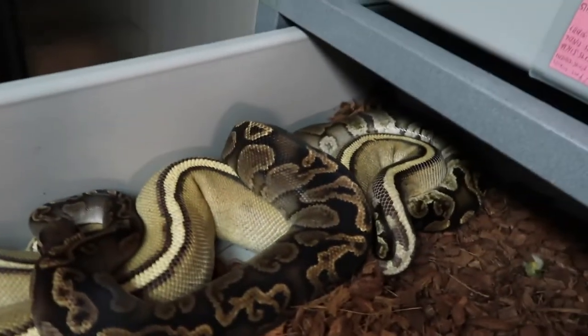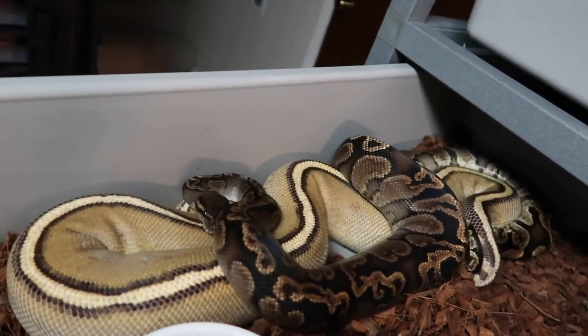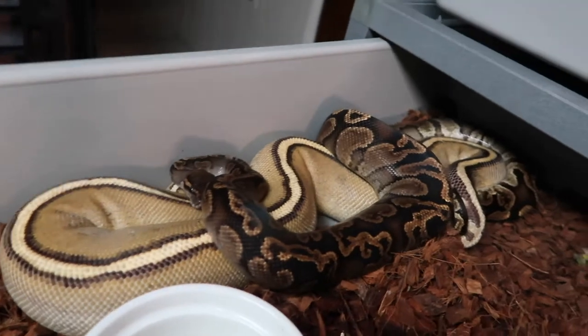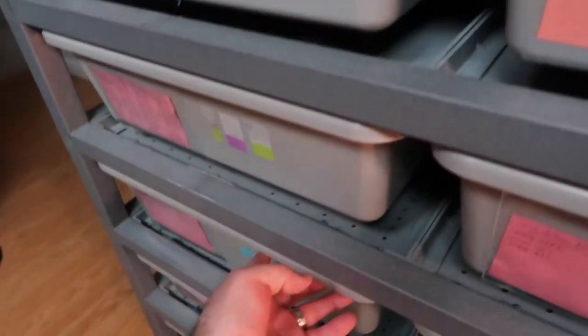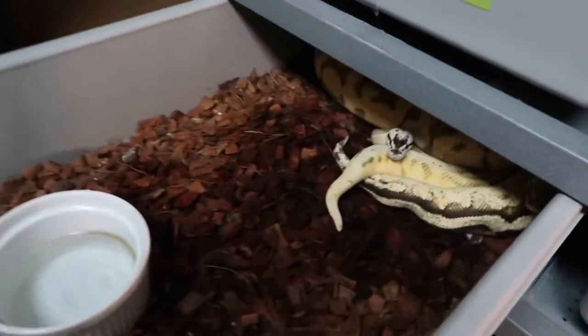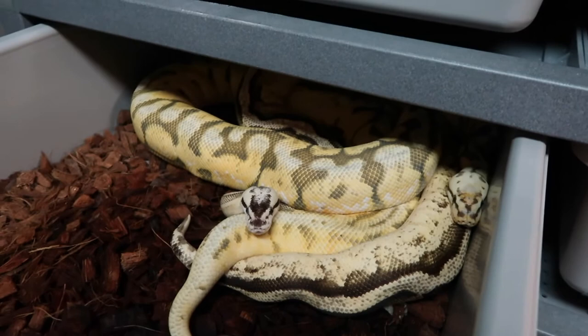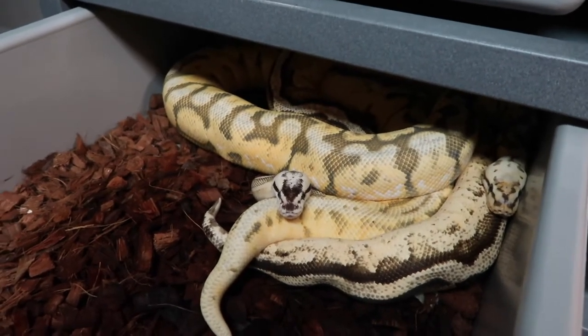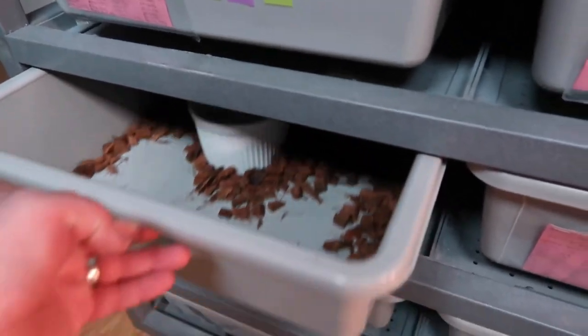Yep, there they are. So that is a black pastel super stripe to a GHI chocolate head albino. Her follicles still aren't very big though. This here is a killer bee yellow belly to a pastel gravel specter. Her follicles are a little bit better.